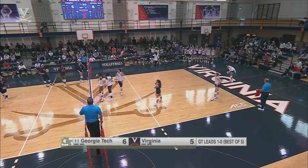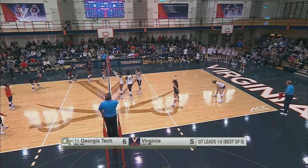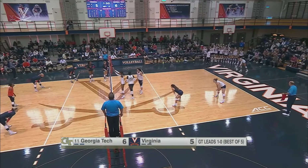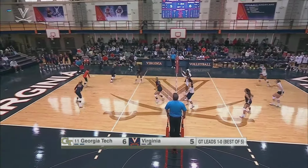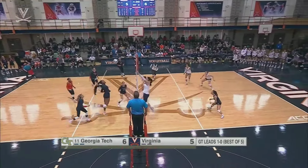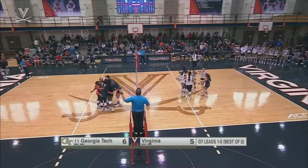And right on cue, I talk about Chris Grunwald and his blocking systems as the assistant coach for Virginia. And now Virginia picks up not just their first, but second and third blocks in this set. Here's Georgia Tech from left to right. And the swing from Jan. She can't be stopped right now, and it's a 6-6 score.